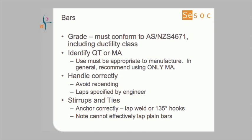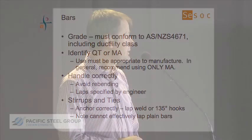Grades, we've already talked about that. It should always be the E grade, but we can also talk about whether it should be quenched and tempered steel or microalloy steel. And generally speaking, the recommendation is to use microalloy steel, because with quenched and tempered bars the properties aren't uniform through the bar, whereas with a microalloy it is. So with quenched and tempered bars, if you get some damage to the outside of the bar, then you won't necessarily have the same properties all the rest of the way through it. So you've got to be careful how you handle it.